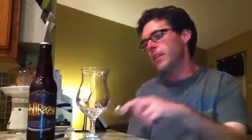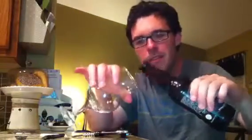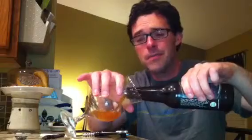So let's open DuClaw Hellrazer IPA. We'll pour it into this tulip glass. Why not? Pint glass for IPAs, tulip glass for double IPAs. They say it's an IPA, but I'll give it the double IPA benefit of the doubt. And as I pour it, you see that orangey, very citrusy pour that you usually get with IPAs and double IPAs. Actually, it's got a double IPA look to it.